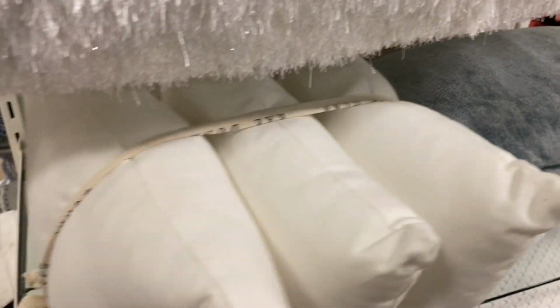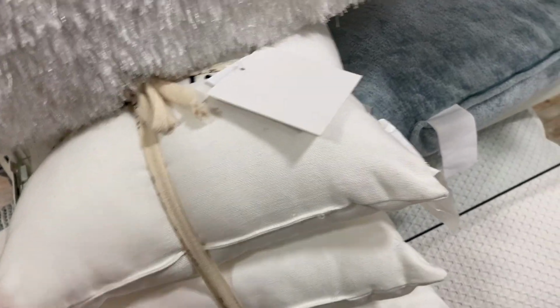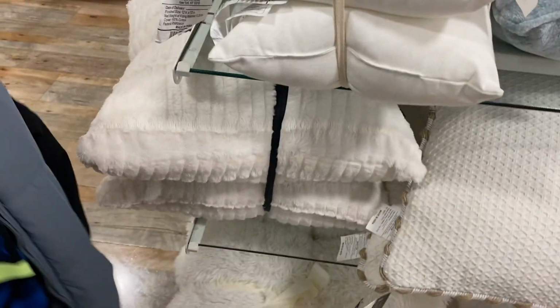Oh, those are actually. Aw. Look at these mini pillows, guys. If this store had more people in it, they'd be looking at me like I was a nut. So, yeah, let's go.